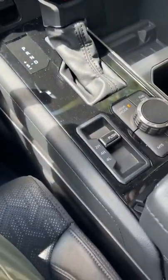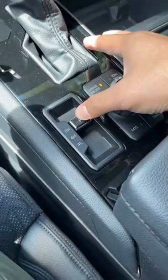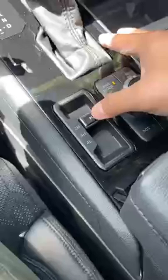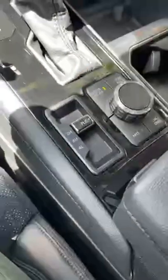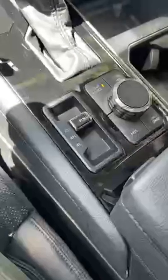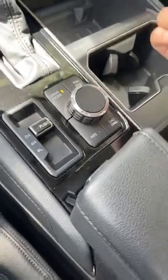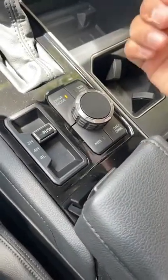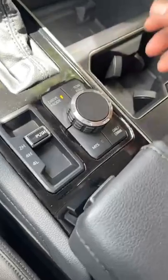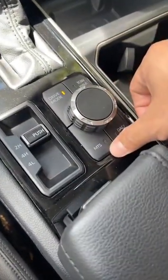And of course, you've got the switch to go between 2 high, 4 high, and 4 low. Pretty straightforward, and no more manual handles. This is all using actuators. So if you like the old manual way of going into 4 high and 4 low, well, it's not here anymore. And over here, you've got your drive mode dial, you've got your multi-terrain select.